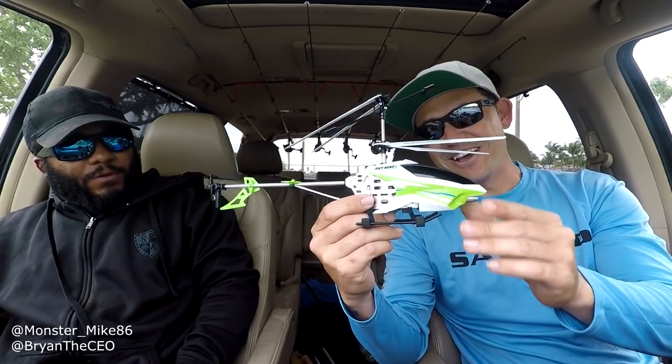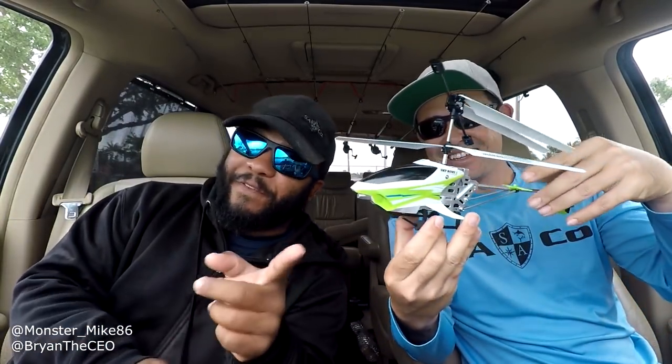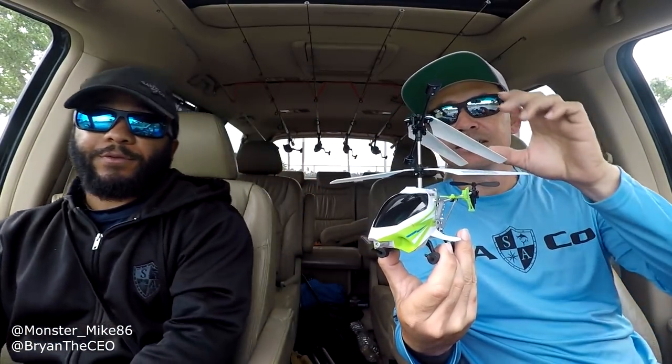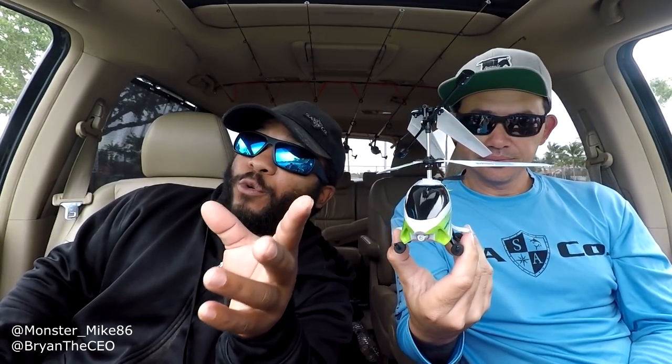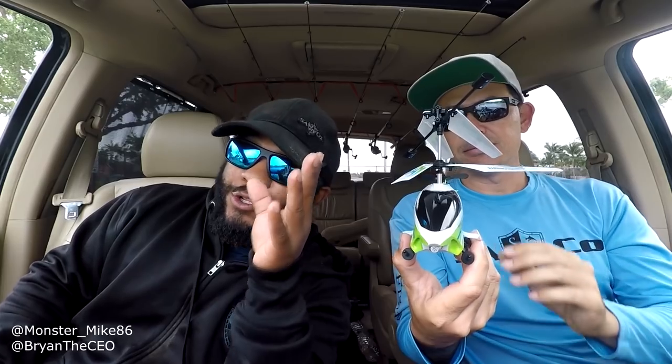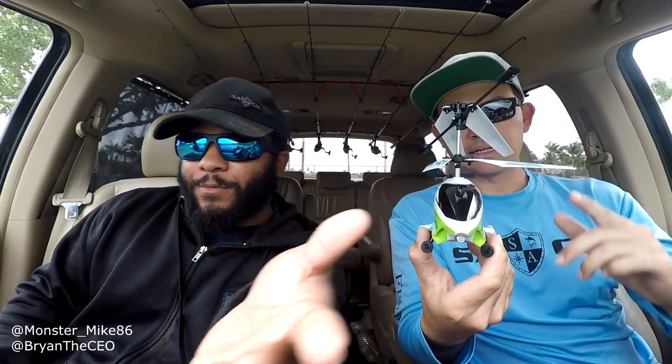All right, so this RC helicopter that we're fishing with is not just any RC helicopter. It is a freaking Walmart RC helicopter. This thing can catch some fish, but you got to know what you're doing. You can't just think that you know what you're doing. You have to know what you're doing to do it. So that's why we're going to do it, to show you.